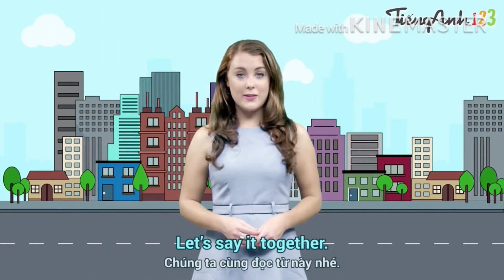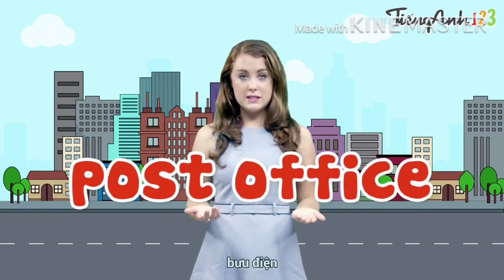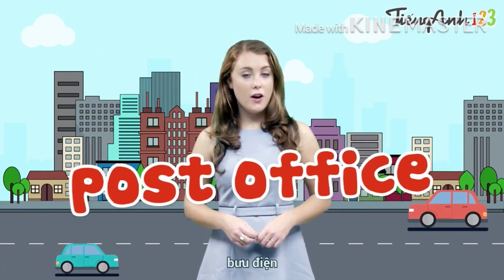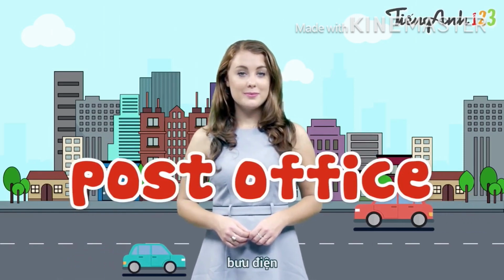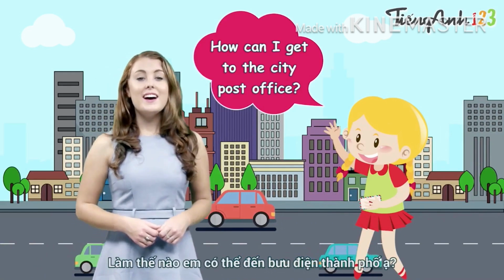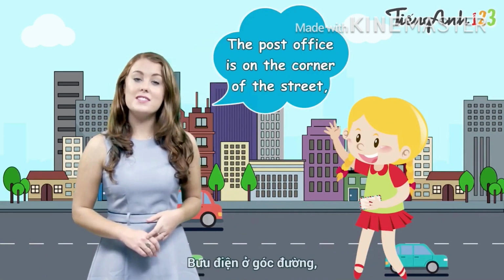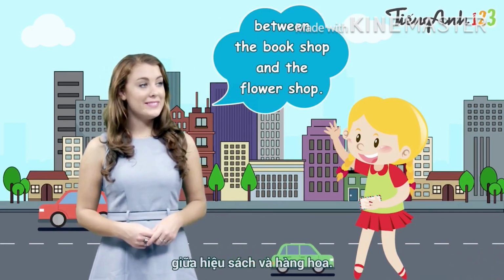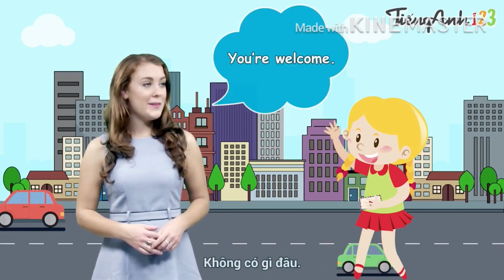Let's say it together. Post office, post office, post office. How can I get to the city post office? Turn left. The post office is on the corner of the street, between the bookshop and the flower shop. Thank you. You're welcome.